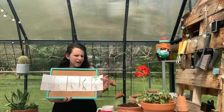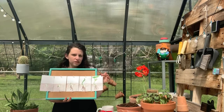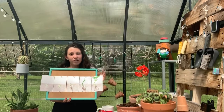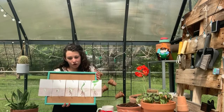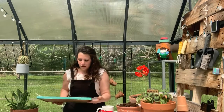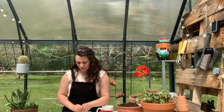The first set kind of looks similar on almost all plants. The true leaves that come next give you a better idea of what it is you're growing, unless you've labeled it, which I of course always do. But a mystery plant can be fun too. So let's mix up these cards and see if we remember the order they go in, okay?